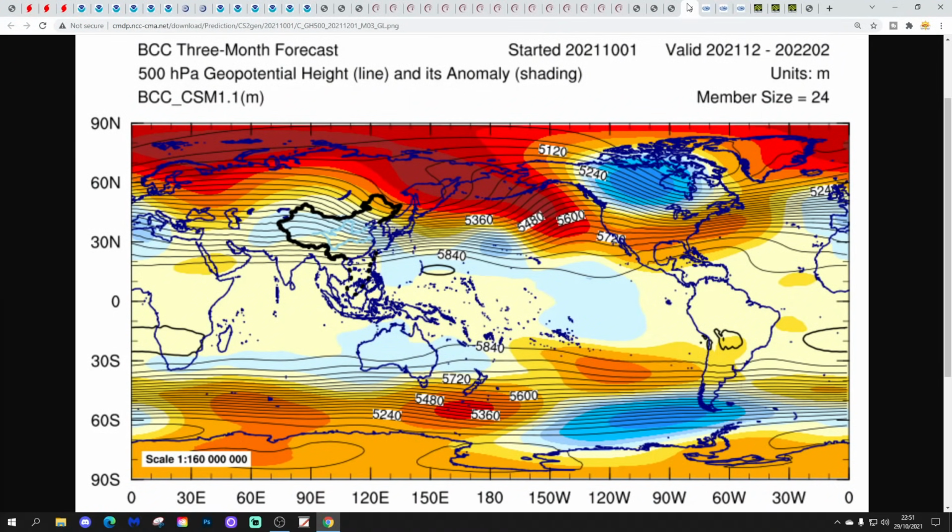Beijing Climate Centre, penultimately, looks like this. This is a 500 millibar height anomaly from the Beijing Climate Centre. This one has above average heights to our north, below average heights to our south. Winds, if anything, could be in from the east with that. Definite signals of northern blocking. Look at all this red we have within the high latitudes.